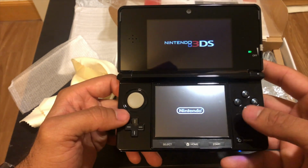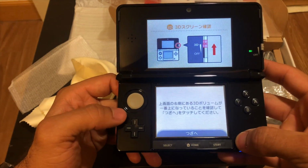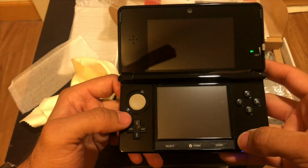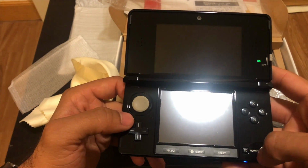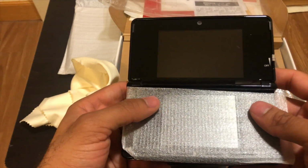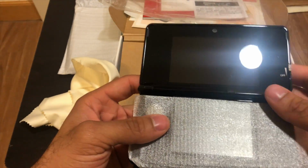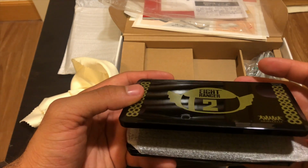It works right and everything. None of the screens are broken and none of the screens are scratched or anything. The 3D function is actually working. And honestly, it's a beautiful console. So now I'm going to go ahead and put this beautiful handheld back into the box and everything, because I want to keep it nice. I want to preserve it as much as I can.